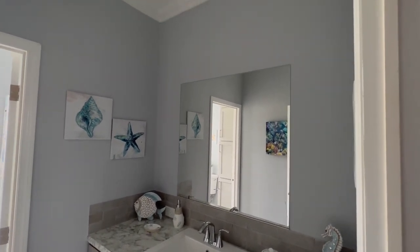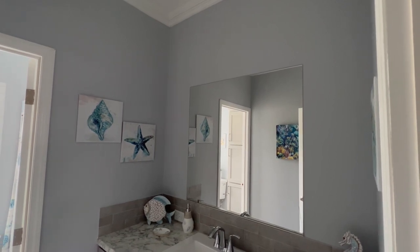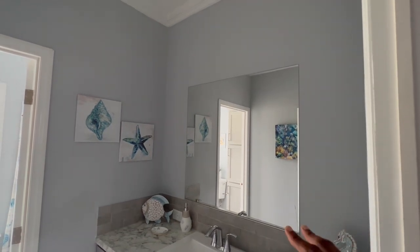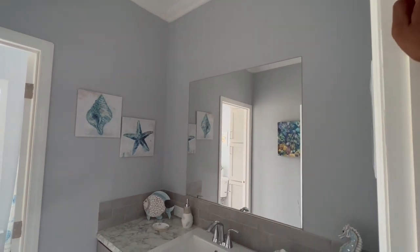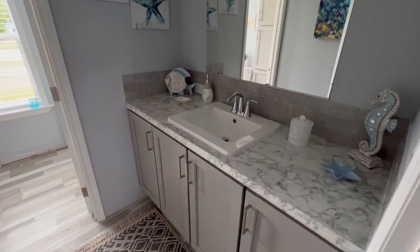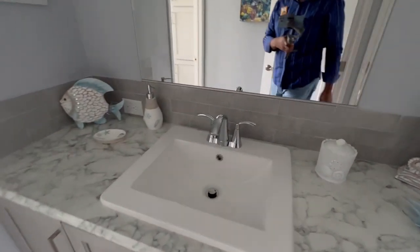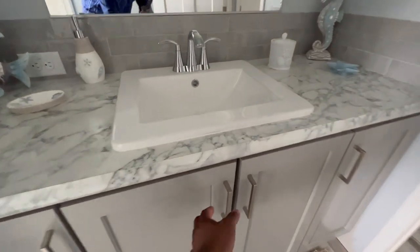You would have a one-piece mirror right there. And of course, like I always say, if you don't like this kind of mirror, after you purchase a home, you can always upgrade it. You can buy a really nice aftermarket mirror if that's what you want. Okay, so of course, there's your sink. Hello, everybody. All right, so here's your cabinet space.